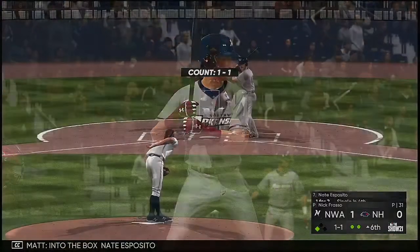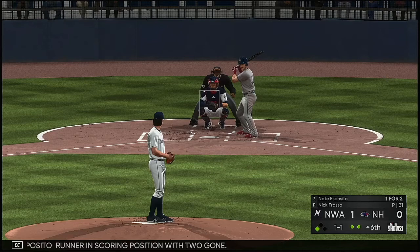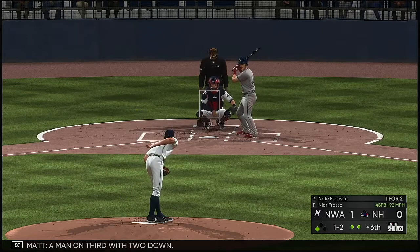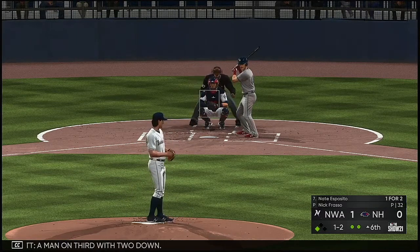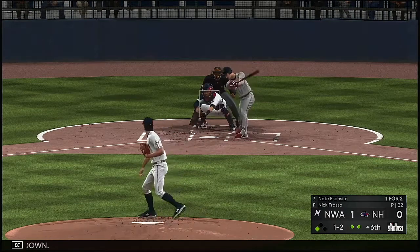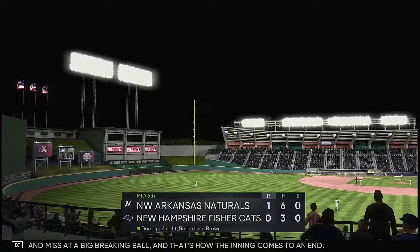Into the box, Nate Esposito, runner in scoring position with two gone. The set and the 1-1. Man on third with two down. Swing and a miss at a big breaking ball, and that's how the inning comes to an end.